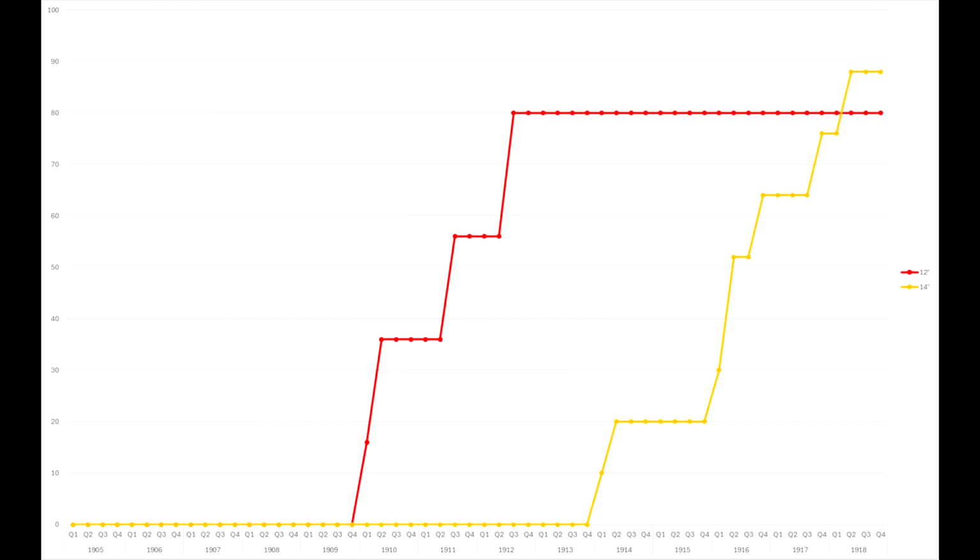And then the simplest graph of all, of course, is the Americans, because there's just 12-inch guns going up and up and up, coming into commission between the end of 1909 and the middle of 1912.